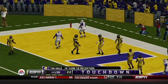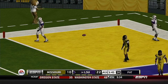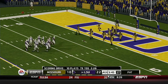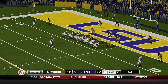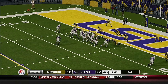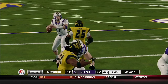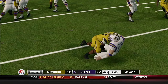Quick strike, and it's caught for the touchdown. And they're looking to get 2 points here. Complete a pass for 3 yards, but being in front of the end zone with points on the line makes it a much tougher proposition.